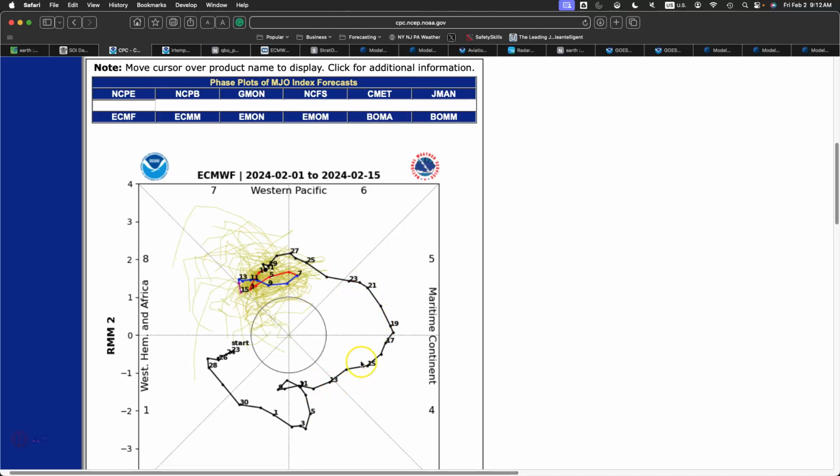So after our stormy period through about mid-January, it has been very quiet and relatively mild, which pretty much locks in very nicely with what you would expect in phases 3, 4, and 5 of the MJO. Now we move through phase 6, which is another mild phase, but now we're in phase 7, which is kind of a changeable phase.